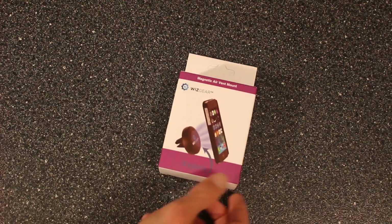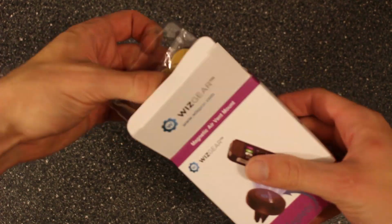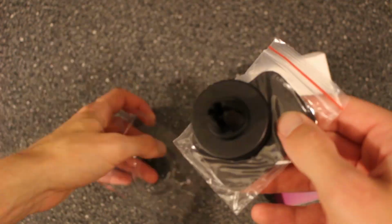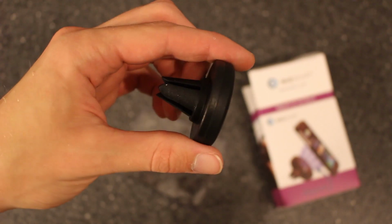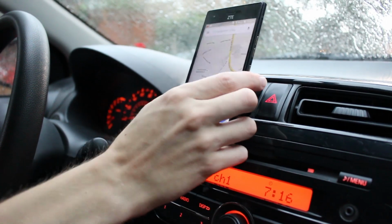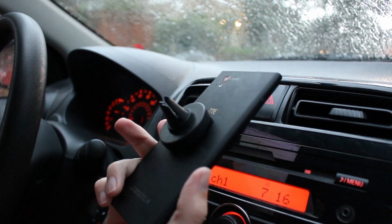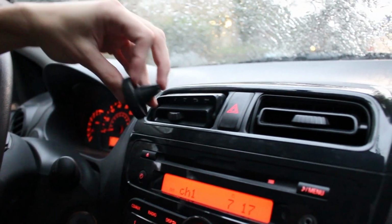Last but not least, we have an economy option from a company called WizGear. Retailing for less than $10 on Amazon, this little guy is both vent mounted and magnetic, making it the most compact of all the mounts we looked at. For its size, it offers a grip that's just as strong as its brand name competitors. It's so strong, in fact, that sometimes the mount comes right off the vent when you remove your phone. Not ideal, but hey, it's a $10 phone mount.